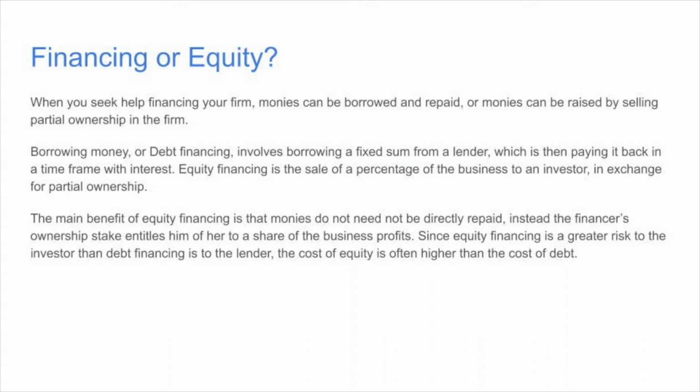So, for example, a bank will loan you money. They will have a repayment schedule for you, and they will charge you a fixed rate of interest. So the cost of renting the money is interest. Some banks will have lower interest rates than others, depending on the level of risk that they associate with you. And this is where getting a good credit score is important, because when you have good credit, the risk level drops and your costs of borrowing drop.